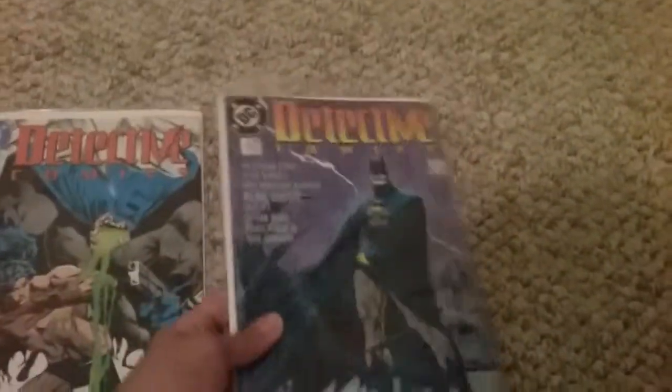So that's that. These three are in order. Now I'm going to show you my Superman collection.